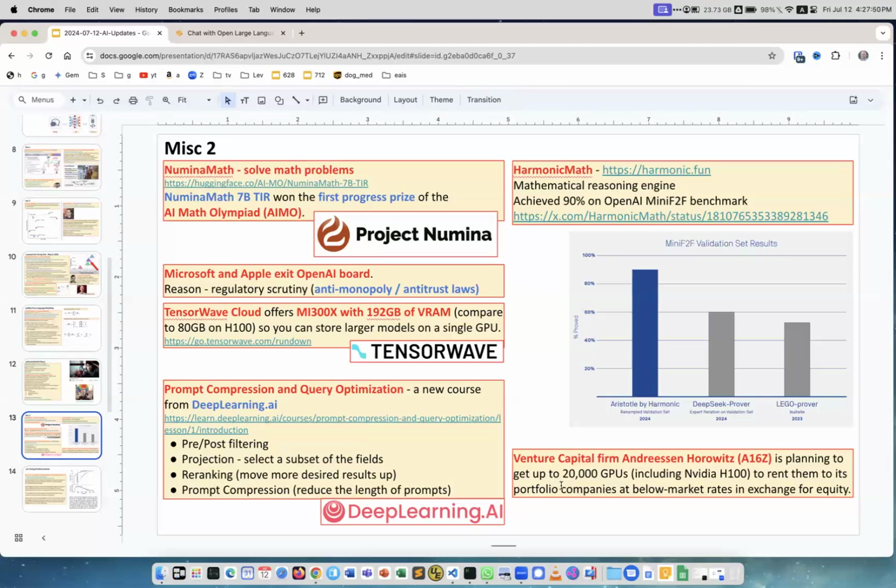Okay, next, venture capital firm Andreessen Horowitz is planning to get up to 20,000 GPUs, including NVIDIA H100, to rent them to its portfolio companies at below market rates in exchange for equity. So GPUs are used as money.